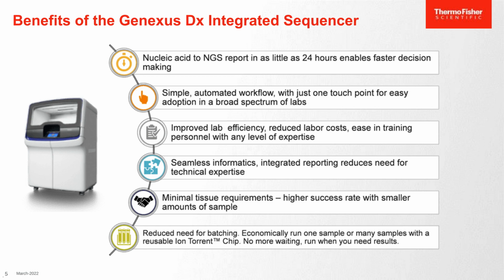Together with the informatics portion and the assay component, which really delivers the results with minimal tissue requirements and maximum success rates, it really is a seamless platform. And economically, it's implementable even for small numbers of samples, as little as one sample or many samples with the chip itself, and getting to generate results quickly when you need them.